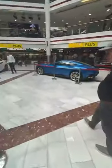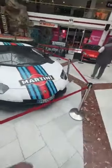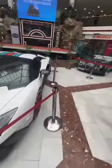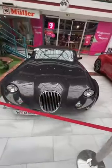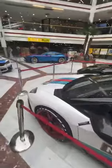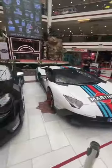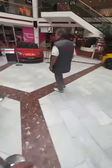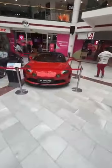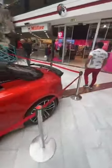And the Porsche is the only one that doesn't... Oh, no, there's another one. That's a Lamborghini, I think. Yeah, Lamborghini. I mean, that's a race car. What's this one? How much is this one? It's not for sale. That one's for sale. 500,000. I mean, that's nice.